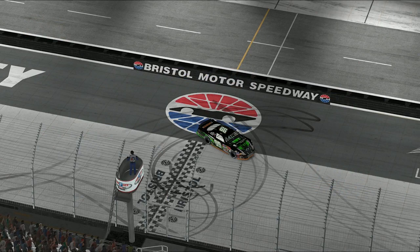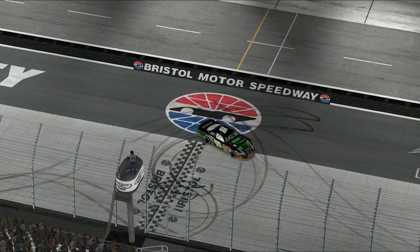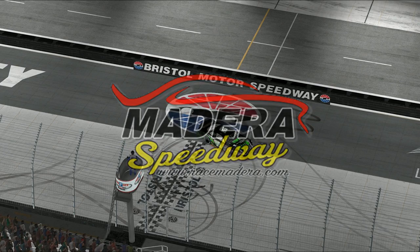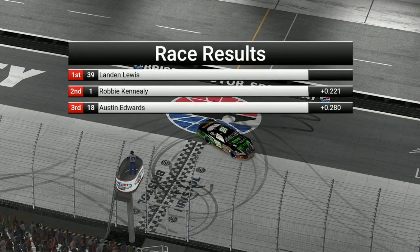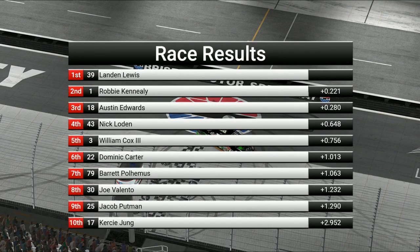Welcome back to the Mobile One Junior Late Model Esports Series presented by Madeira Speedway. And for the first time in this inaugural season, somebody not named Austin Edwards is a race winner. And it is North Carolina's Landon Lewis who takes home the checkered flag tonight.